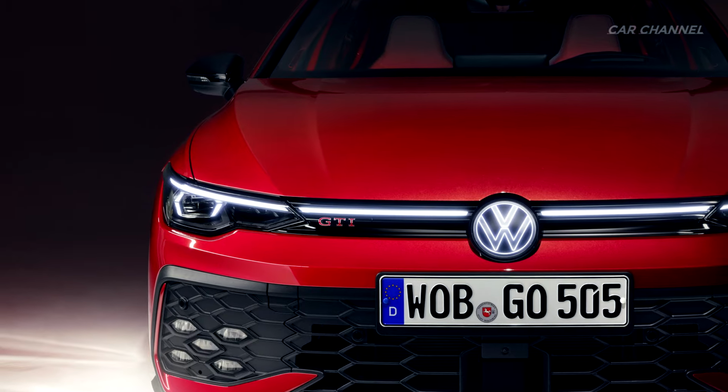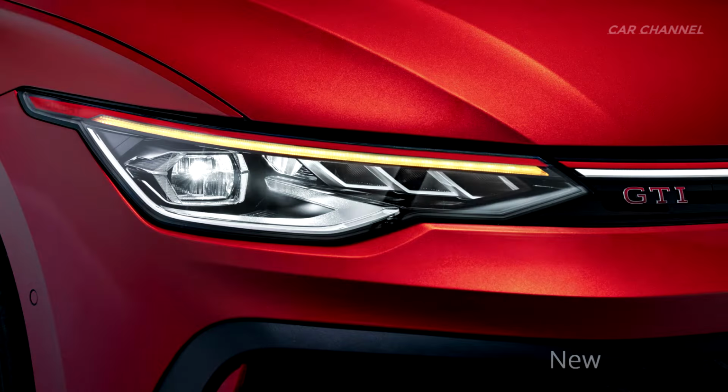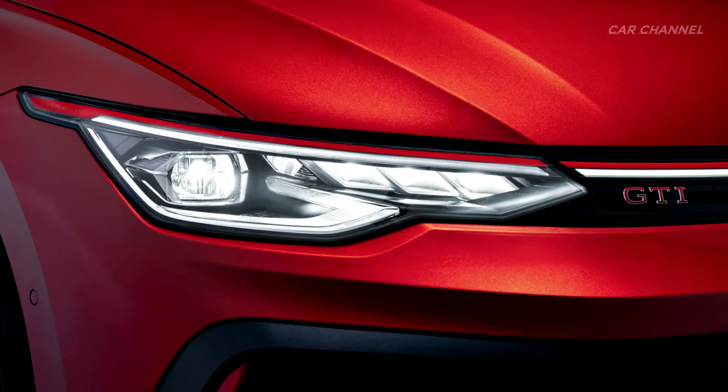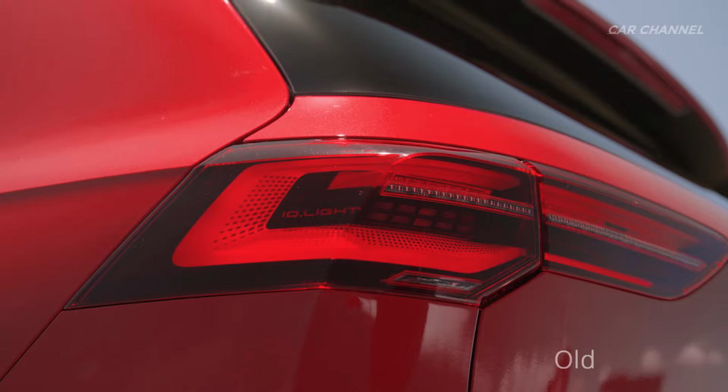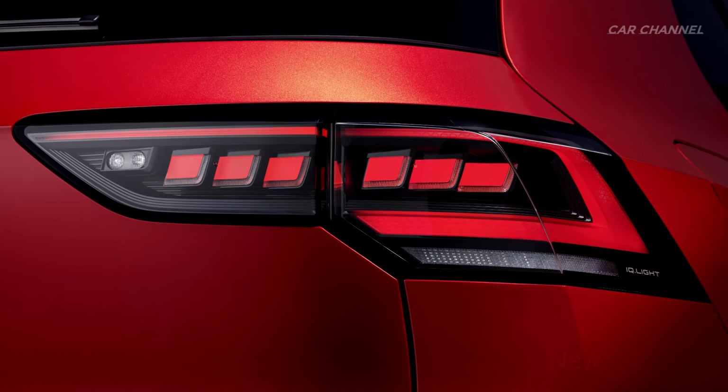The top-of-the-range IQ Light LED matrix headlights incorporate a new high-performance main beam with a range of up to 500 meters. The IQ Light 3D LED light graphics on the tail light clusters have also received a new design.